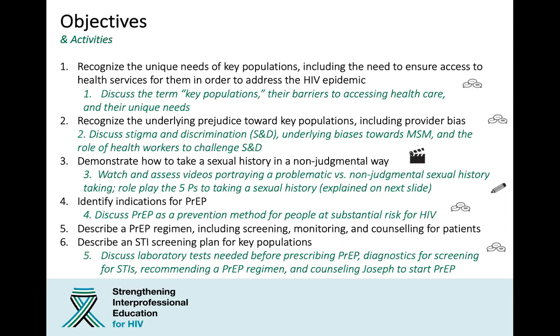We want to demonstrate how to take a sexual history in a non-judgmental way, which often, I know most of us when we went to school, we were not taught how to do this very well. And yet now as we come out into the clinical area, we need to get this information from this particular group, and we have to do it in a non-judgmental way, not the way you just want to go out and ask somebody, when did you last have sex? Who did you have sex with?